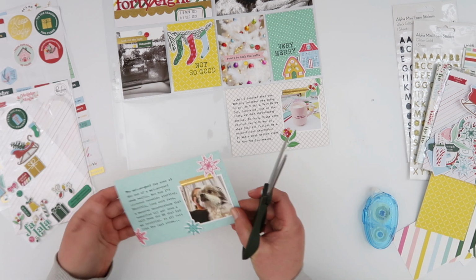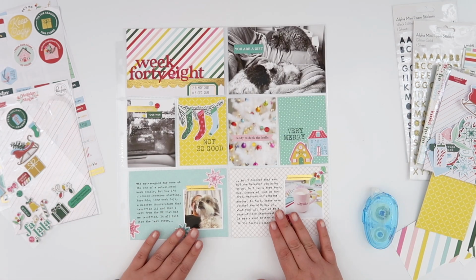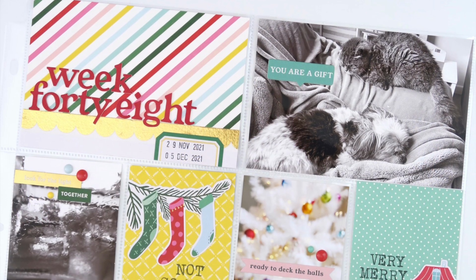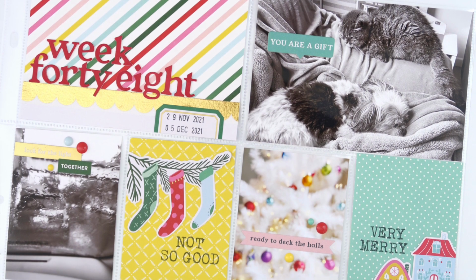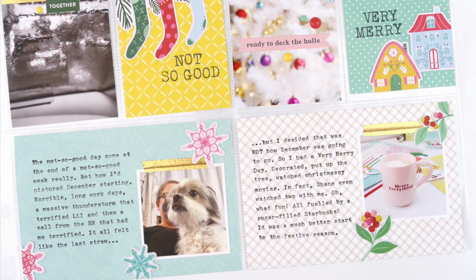Again, I've added them to the edges and I'm just trimming them off. I do love an element that comes into the card from the outside. And that's it. That's my spread all done. Glad I got to use a few of these supplies on Project Life. I mean, I still have a ton to go, so I guess I better get cracking into my December album again.